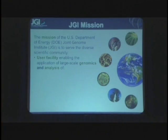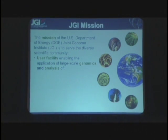There are a lot of organisms under the sun, and many of which have to do with the Department of Energy's mission. We're going to hear about those this evening. So simply stated, our mission as a user facility, and that is catering to mostly the academic community worldwide, is to sequence genomes of plants, fungi, microbes, and communities of microbes, and make that information publicly available.